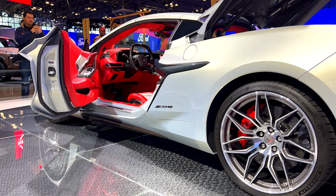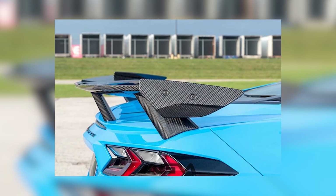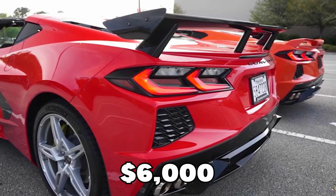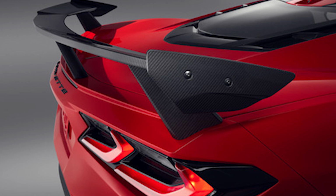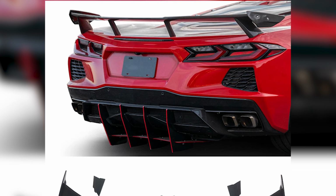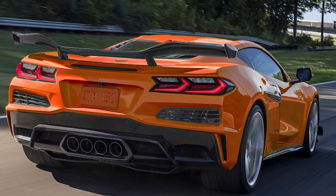For the C8 Z06, we can now buy a visible carbon fiber spoiler. Who would be insane enough to order one at a huge price of $5,795 and an installation price of almost $6,000? For anything like this is quite honestly ludicrous. This is an aggressive-looking spoiler, superior to the low-profile carbon flash spoiler, but I'm not sure who will pay $6,000 for this spoiler. Nonetheless, it is now a viable choice.